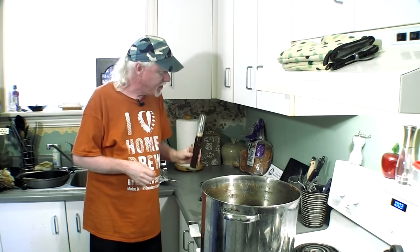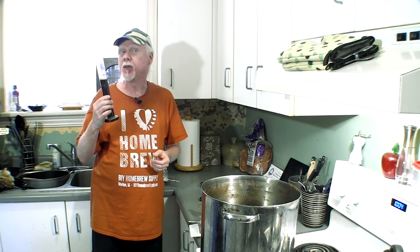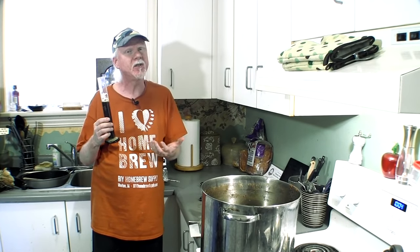Another beer is in the can. Awesome stuff. So I did take a hydrometer reading this time. We had approximately 1.070, so 1070, pretty good. Could have been 1072, I'm not quite sure, but it was definitely a good 1070.